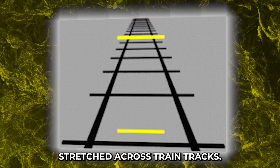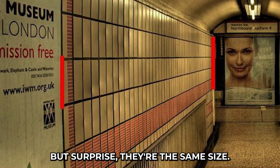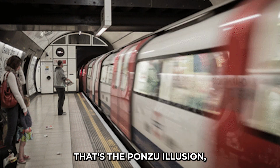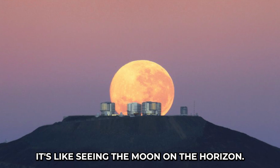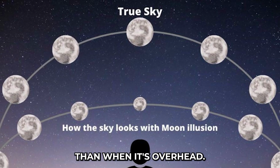Picture 2 yellow lines stretched across train tracks. The top one looks longer, right? But surprise, they're the same size. That's the Ponzo illusion, which tricks your brain into using perspective to judge size. It's like seeing the moon on the horizon. It looks massive, but isn't any bigger than when it's overhead.